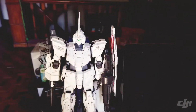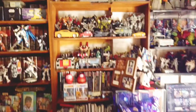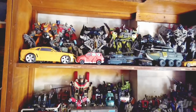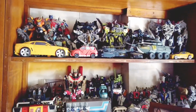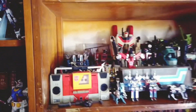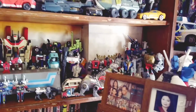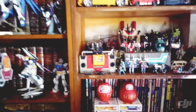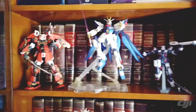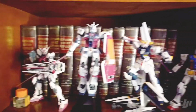Plus some Transformers movie. It's really dirty. And some G1 Transformers that I collect. So here's a few of the Master Grade Gundams, RGs, and HGs.